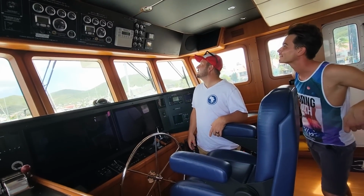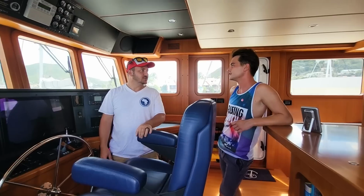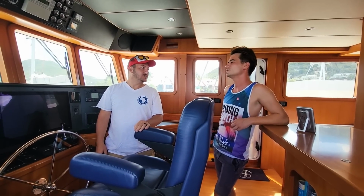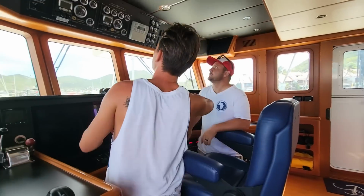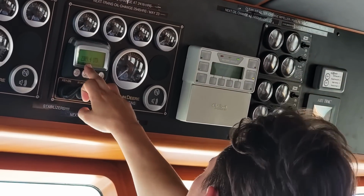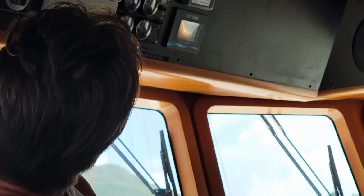1900 on this one. Yeah. Which is not bad. You guys have had the boat for how long? 4.5 years now. That's good. And on your main engine? 2,200, I guess. No, 2,400, yeah. 2,400. And they use the boat a lot.